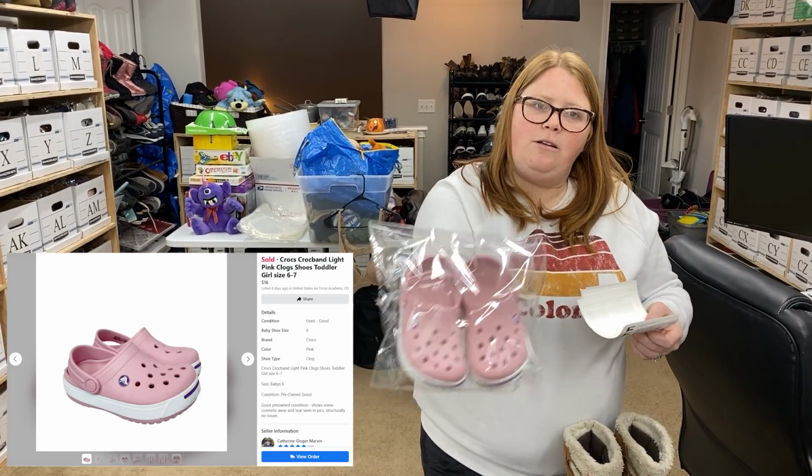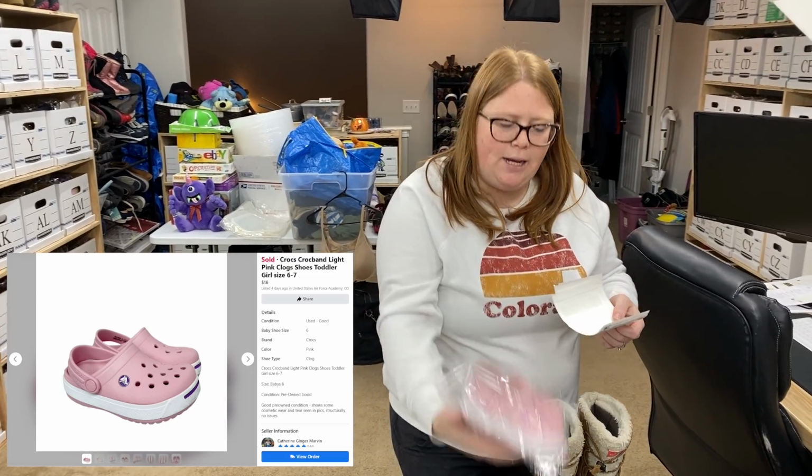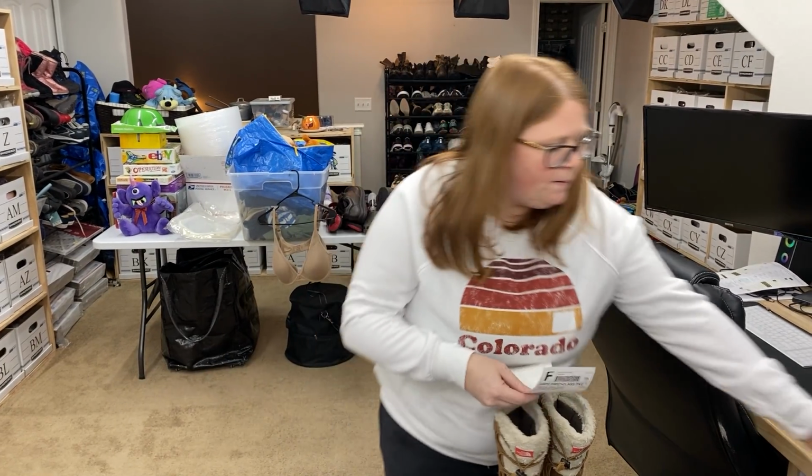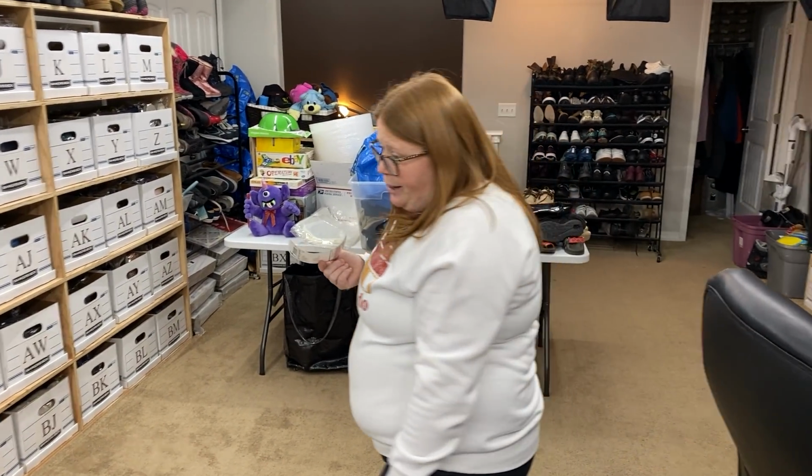All right, so these Crocs were also listed just today, $16 plus shipping. I have $1.99 into them. All right, and then I think this says Q, but it might say, let's see.